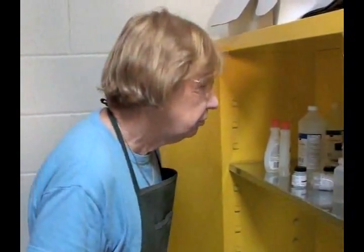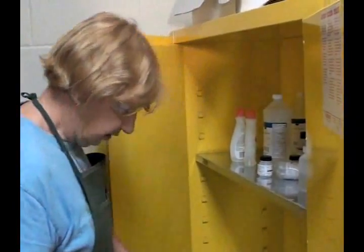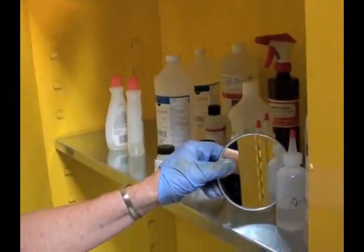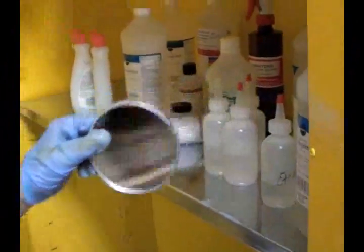I can read most of the labels without my mirror. I don't think I'm going to need it, but if I did, it's just a simple way of looking at it. You just hold it like that so you can read the label to learn how to read backwards.